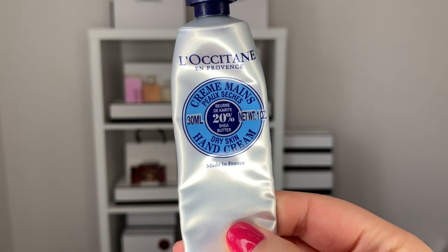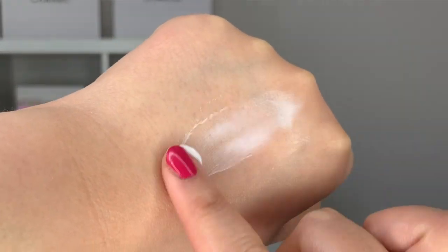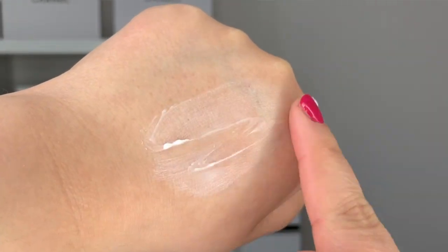This is from L'Occitane en Provence, and this is their hand cream with 20% shea butter. So it goes without saying that in these times we are washing our hands much more, disinfecting much more. So it's kind of nice to have a very thick and nourishing hand cream on the side here. I've had this for maybe a month or so, and it just feels so nice and nourishing. A little bit goes a long way, and it's just a really lovely hand cream. It's a nice size, so I can keep it on my desk here and reapply throughout the day without it being really bulky and taking up too much space.